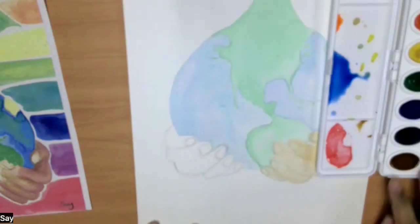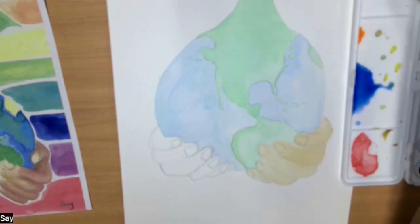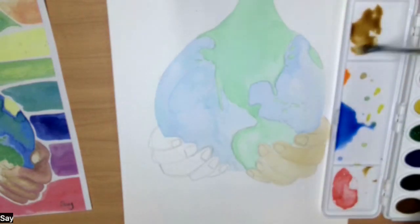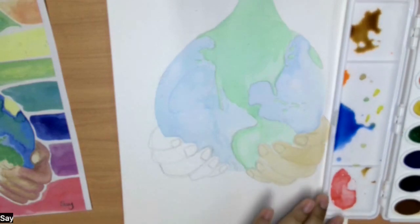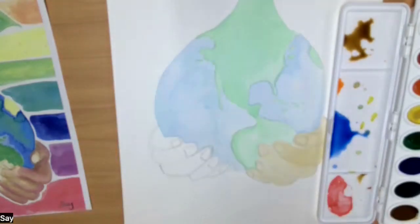But say, what about this hand? There's no peach color in my palette. What do I do? So we're going to take the brown, we're going to go all the way up here, and we're going to place it on our plastic tray. That's the other good thing. I don't know any watercolor set that doesn't come with a plastic tray that you can flip open and use as an impromptu paint mixer.